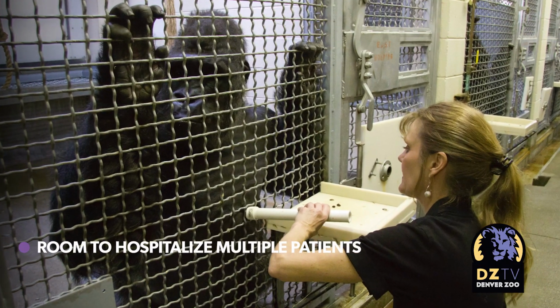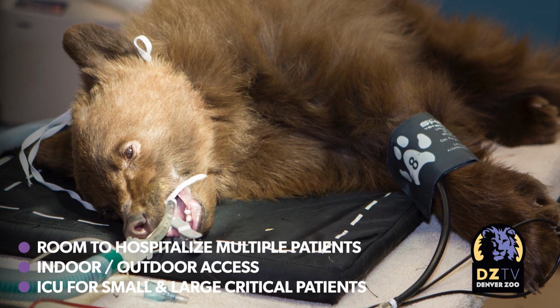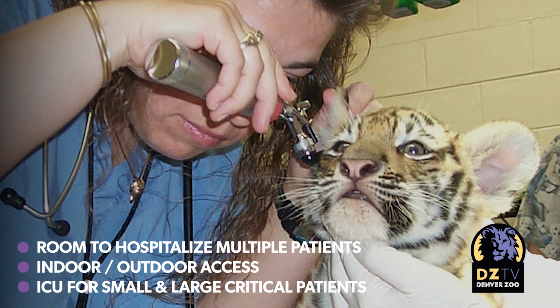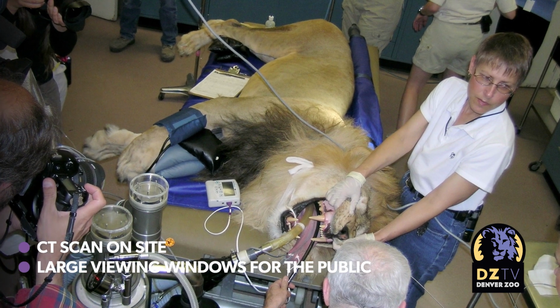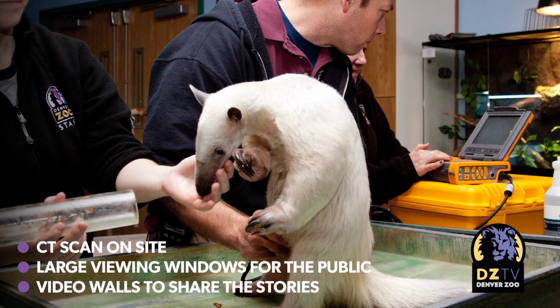The new hospital will give us more treatment rooms, dedicated surgery space, a larger intensive care unit, and an intensive care unit specifically designed and dedicated to large animals. And we'll be one of only a handful of zoos in the country to have an on-site CT scanner.